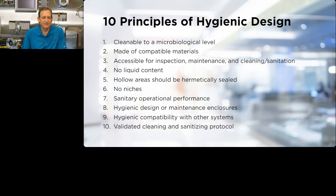No niches. Again, cracks where you can't get your high-powered hot water cleaner in, or you can't get your brushes in there. Those little niches, hard to clean, so you want to avoid them.